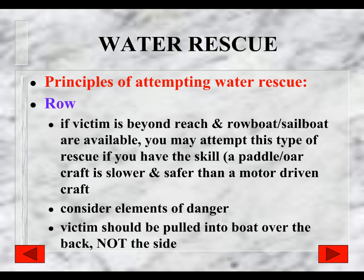So you want to be sure that if you have something to get out to them, the boat is going to stop and it's not going to pull out past them. Also, think about things like the current of the water. Is it going to pull the victim away from you? Is it going to pull you on downstream or potentially pull you out of the boat? Are you near any kind of rapids or anything like that? So be sure that you're aware of your surroundings and things that could hurt you.